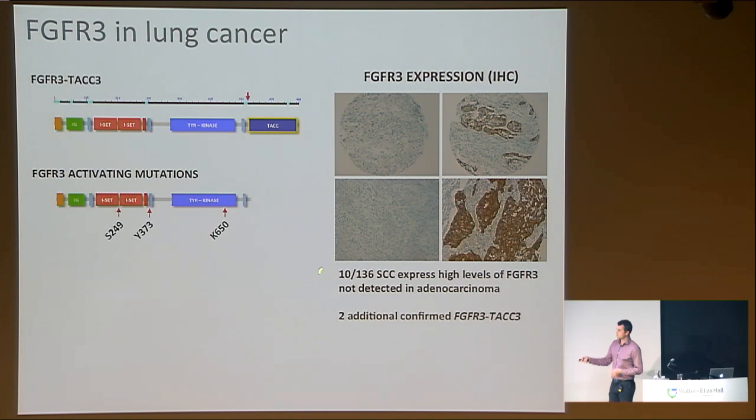Importantly, when we took these 10 samples that showed very high expression of FGFR3, we could find 2 additional cases where FGFR3 was fused to TAC3, so enriched for this fusion event. We didn't detect any expression of FGFR3 in adenocarcinomas, and that tells us this is probably something specific for squamous type disease.